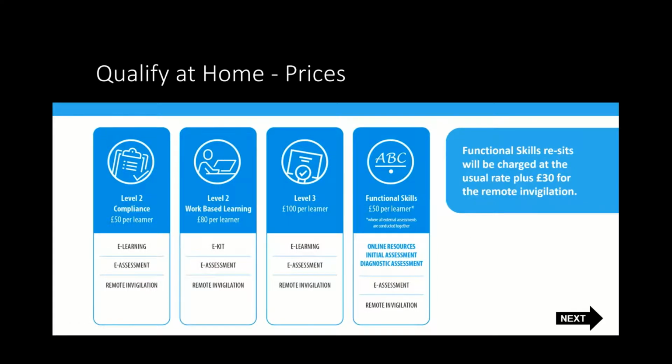Thanks, Bethan. So the pricing then for the different kinds of packages. So we try to keep it as simple as possible with these, and the prices that we're showing on screen at the moment are the whole package. So with these in level 2 compliance, and it's level 1 compliance at the same price bracket as well. So that would include the learning, it would include the assessment and the remote invigilation. The price starts at £50 per learner.